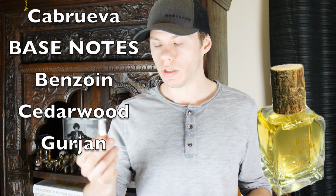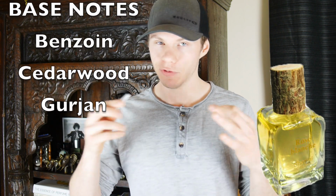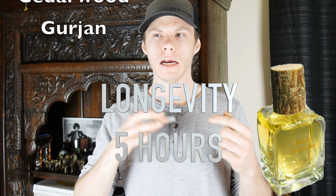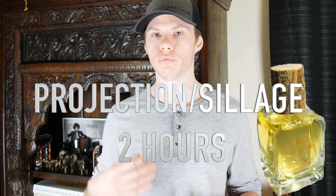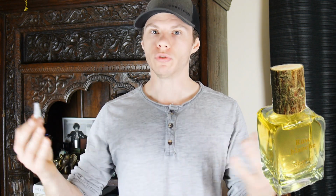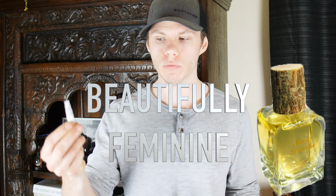In terms of longevity, I did test it on my own skin. Even though it's a woman's fragrance, I got 5 hours out of this, with about an hour or two of that soft, moderate projection and sillage, which for this kind of fragrance I think is nice. I don't think this kind of scent should push out all that much, and this is more of an in-your-personal-space scent, which I can appreciate for something like this. But it's beautifully feminine, very, very natural.